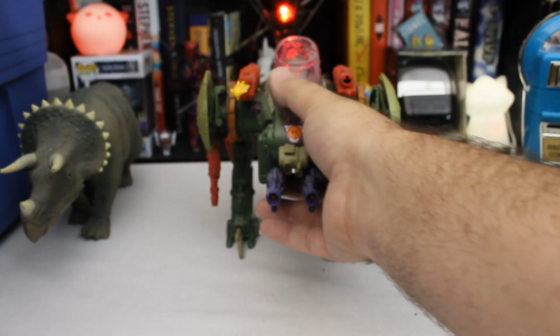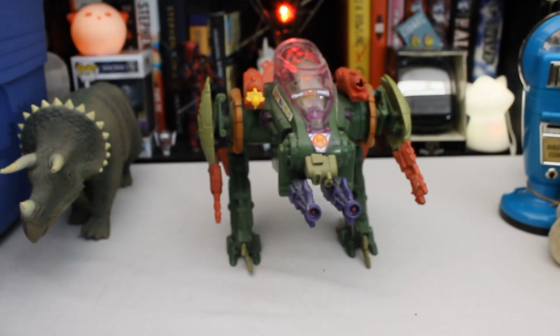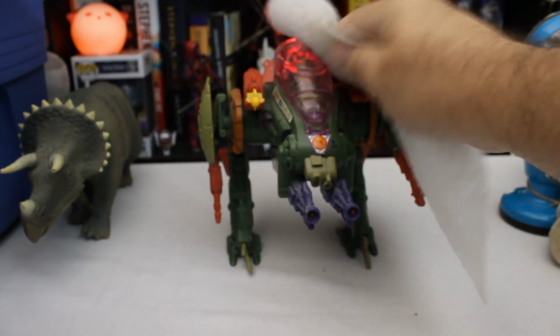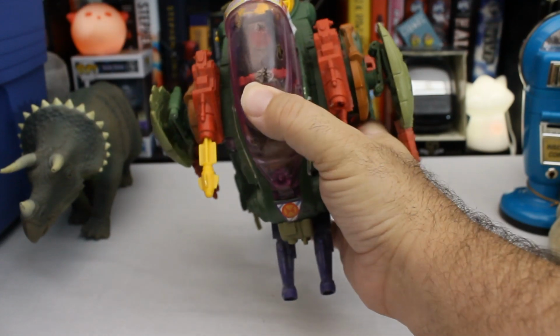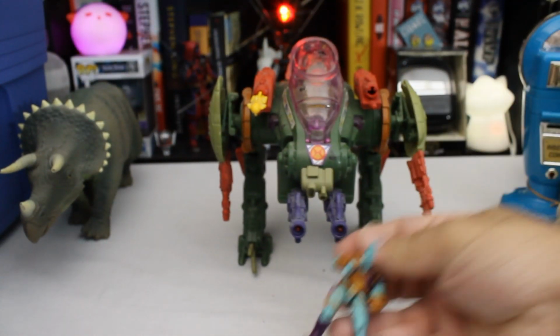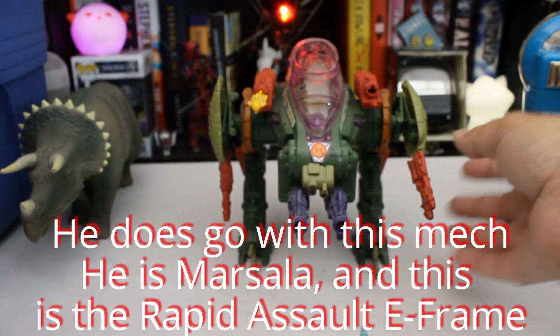Yeah, before my dislike of stickers on Lego, there was my dealing with stickers on these things. They came with all the ones that you had to put on it, and then they also came with little extra ones for like battle damage, like the little bullet cracks there in the glass. And I think he's a bad guy. No, he's got a different logo on him.